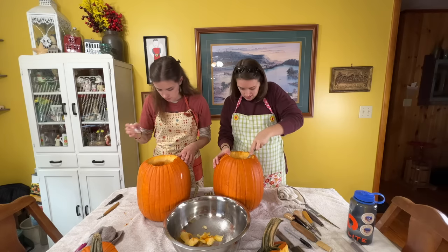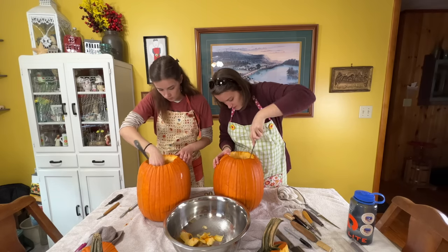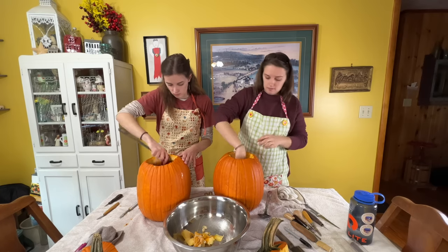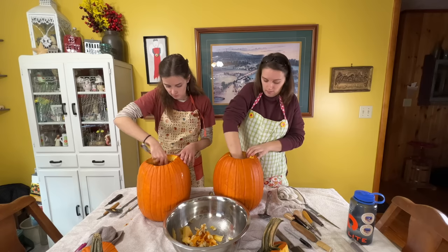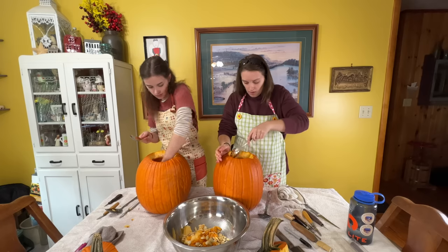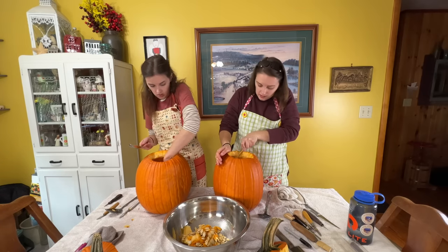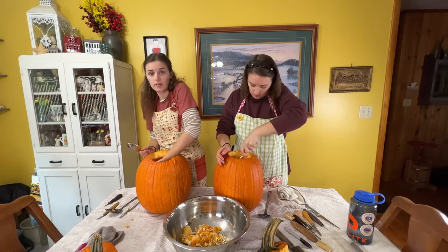This is kindly a awkward thing, but... Kind of weird, huh? It was weird. Well, I think this was half the battle, getting the top off to where I could get it. Now we just gotta scrape it out and thin out the walls and we'll be ready to carve.